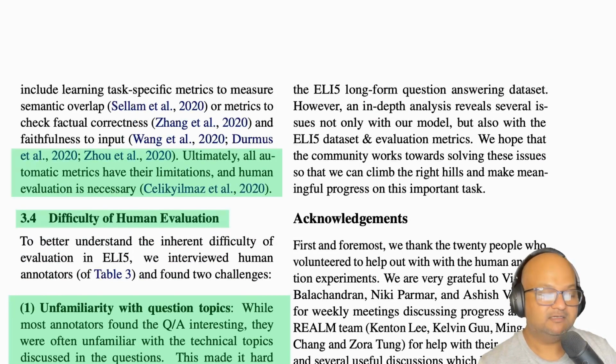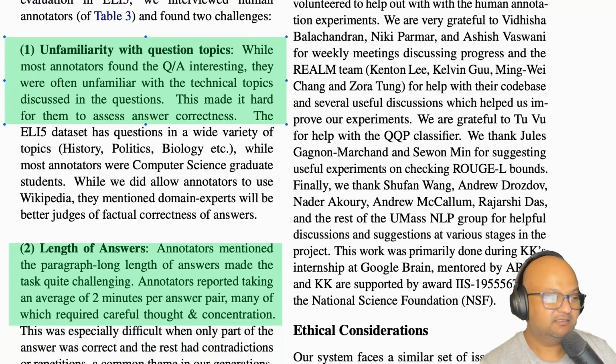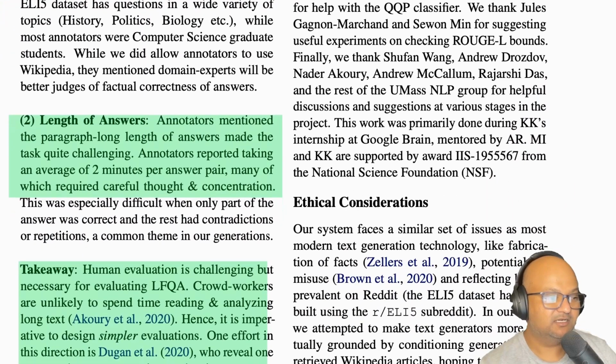So where does that leave us? The authors end up recommending basically using human evaluation to judge the performance of a system on benchmarks. But that is not an easy thing to do. It's expensive. Humans themselves have a difficult time evaluating the quality of these answers. They might be unfamiliar with the topics that these questions and answers are about. The answers are long. They take time to read. They need a lot of concentration to judge the quality of.